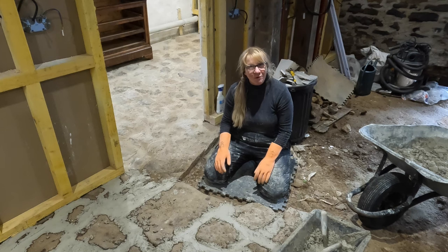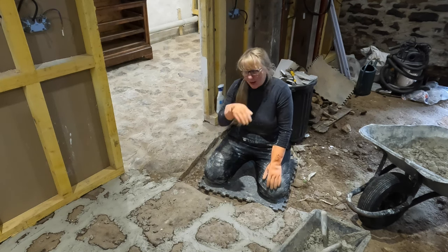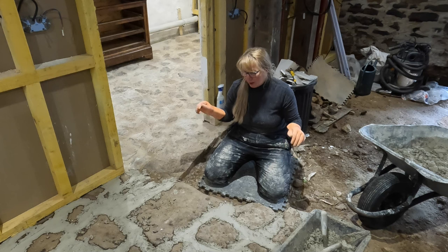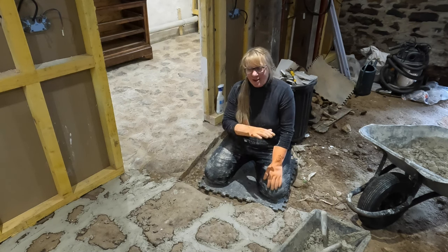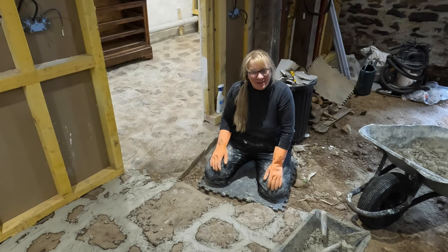The ancient part of the floor now repaired, not finished. It needs to be brushed back, and hopefully the weather's a little bit brighter now and not so damp for the next couple of days. So I would really like to be able to get in here tomorrow and brush this back and see the finished article. So fingers crossed we'll be able to come back tomorrow and see the end of it.